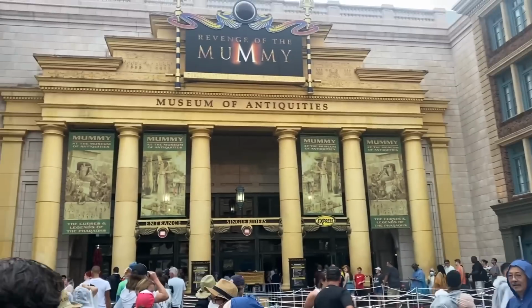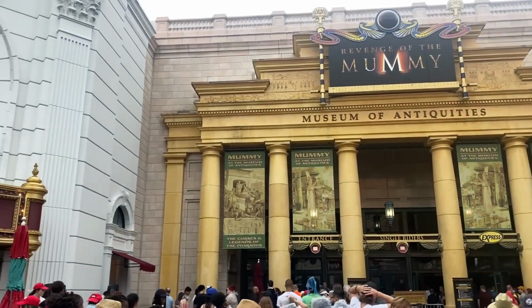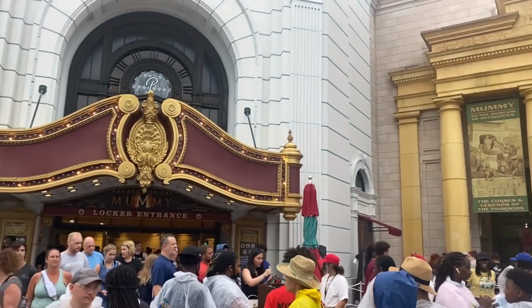But now we're in Universal Studios Florida, where there's long waits everywhere. So we're going to hit at least 1, maybe 2, and then hopefully get over to ride Velocicoaster again. We'll see where the day takes us. Right now, the day has taken us to one of my favorite attractions, Revenge of the Mummy.